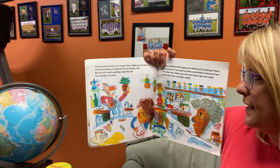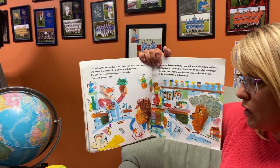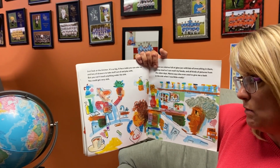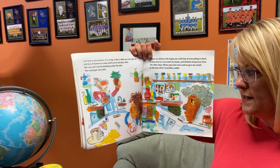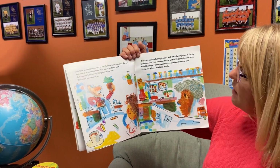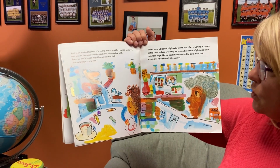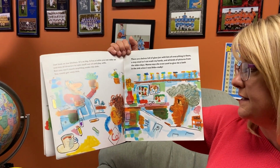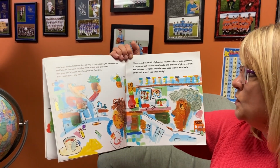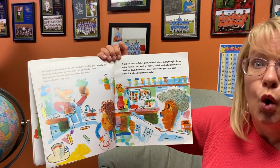Just look at the kitchen. It is so big. It has a table you can color on and lots of drawers to take stuff out of and play with. But you can't touch anything under the sink because you could get very sick. There are shelves full of glass jars with lots of everything in them. A step stool so I can wash my hands, and all kinds of pictures from the olden days. Nana says she even used to give me a bath in the sink when I was little. Really?